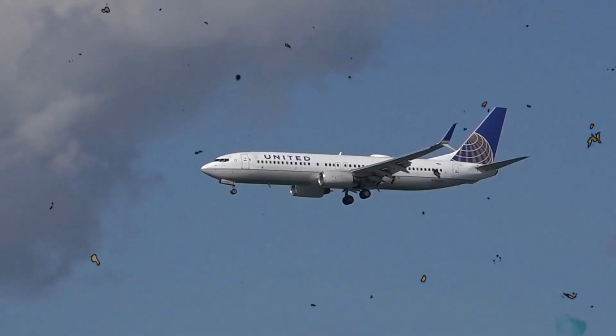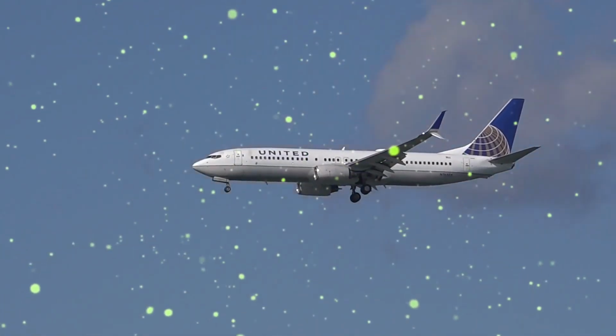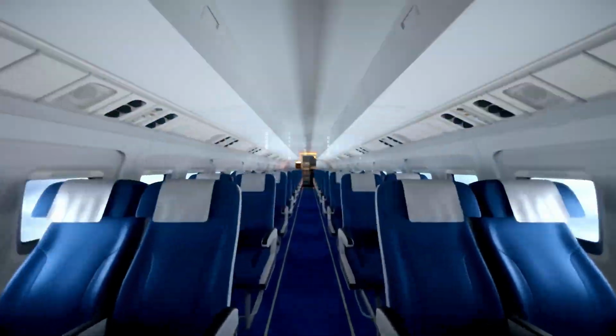Have you ever wondered how aircraft glide slope control systems work their magic to keep airplanes perfectly level during those crucial moments before landing? Today, we are about to demystify the science and technology behind this vital aspect of aviation.